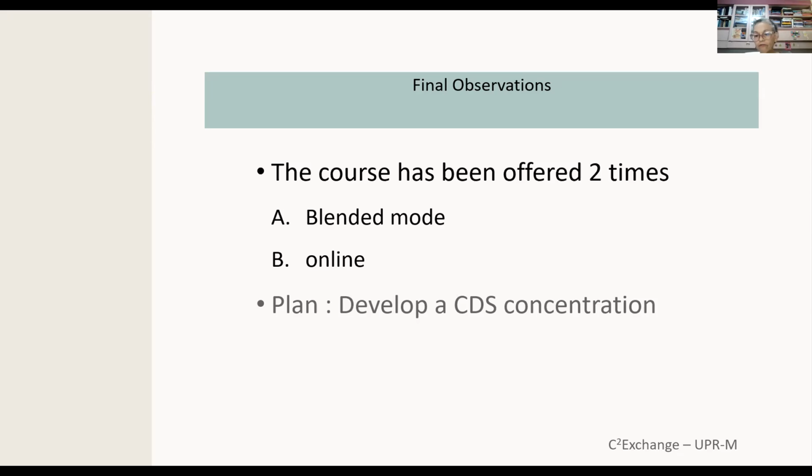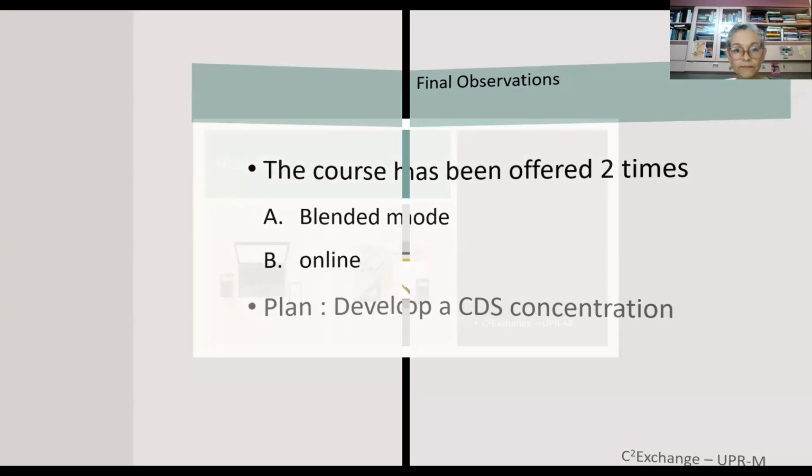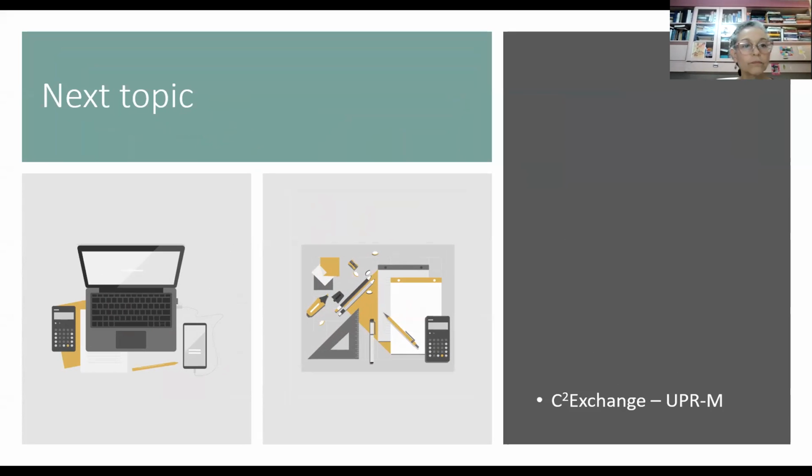So in terms of the future, the next step is to develop a computational data science literacy concentration that will include 4 courses. So this course will be included, the modeling and simulation and computation course, a course in introduction to statistics, the visualization course, which is currently under construction, and an update of a course that will include some materials from the Computational Linear Algebra course. So with that, I think we can move to the next topic.